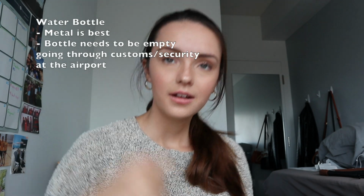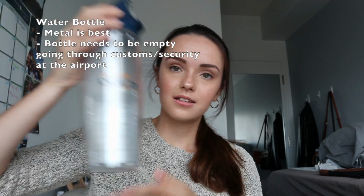And lastly, a water bottle. I believe I'm going to take just my typical one that I always have, or a metal one like this. Still waiting to decide, need to figure out the fluid ounces and just which one would suit me better. But definitely one of those two are gonna come with me.